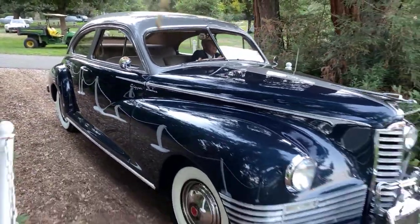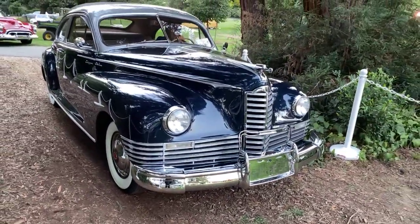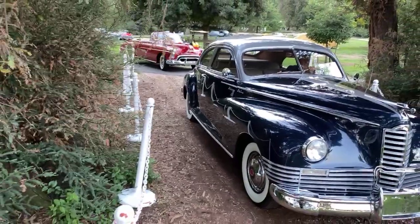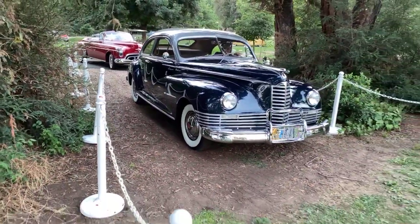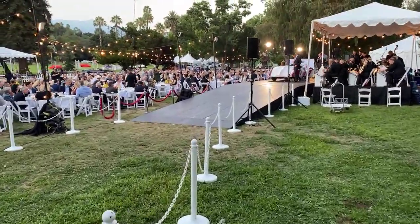Driver's seat. Beautiful example. And you got an Olds coming in behind. Convertible. That's a lot of car with 4 wheels. There goes the Delahaye. I'll tell you, that is an amazing automobile.